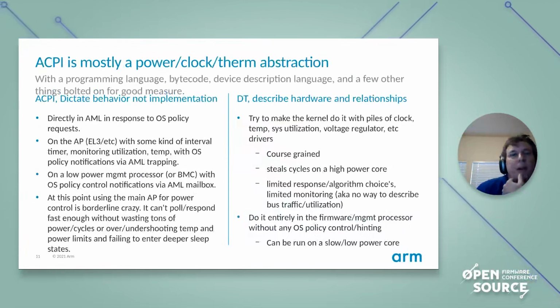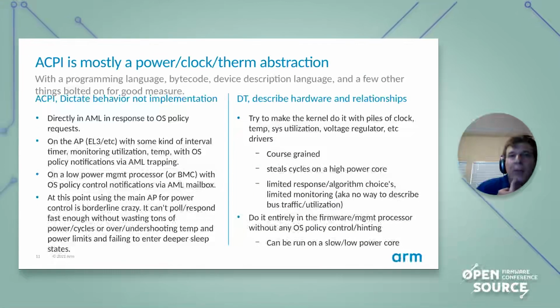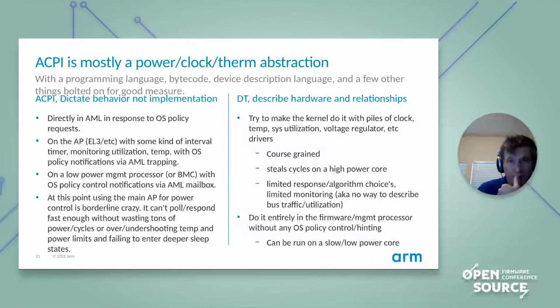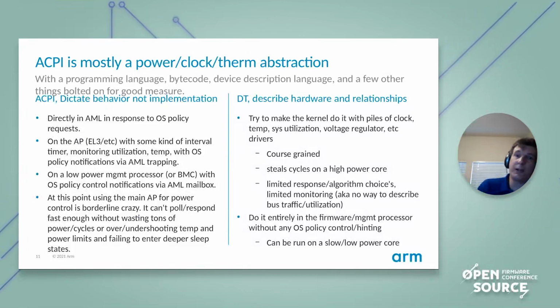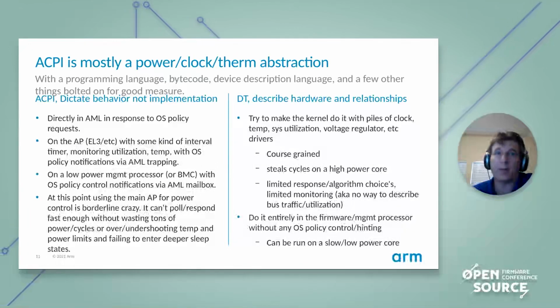And so ACPI looks like a logical fit here. It plays a big role in this abstraction since it removes the need for a lot of the clock, power, and thermal controls and drivers that we end up putting in the kernel to individually control some aspect of the SoC. As previously noted, the model of having the AP micromanage everything really doesn't make sense if the platform has dedicated processors monitoring temps, device utilization, and controlling the actual power and clock.